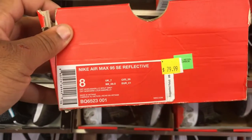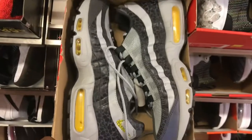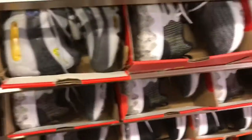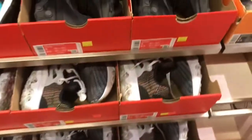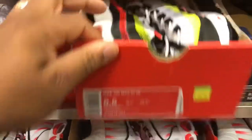Right, Air Max 95 SE Reflective, $79.99, went down, size 8. We got a bunch of those Presto Reacts, all size 8. Flyknit Prestos, Air Max SEs, 8.5. I don't know if you guys care, but I keep seeing these LeBrons.